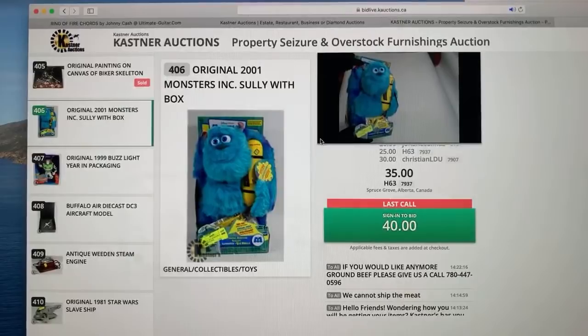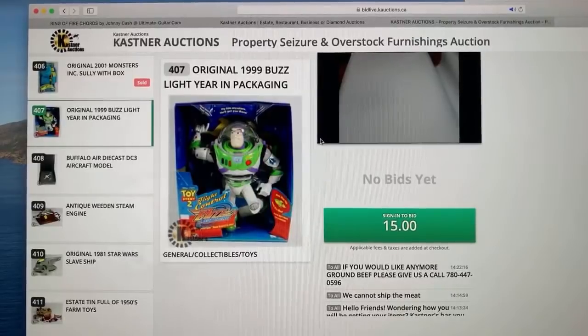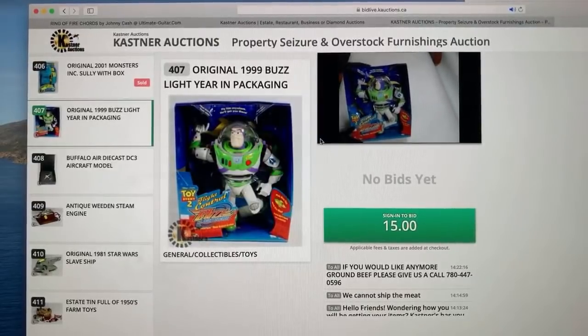And no, I'm not too tempted to keep stuff around too much. I only collect very certain things myself. Okay, Buzz is cool. Buzz was one of those toys that, if I was a kid, I would like a Buzz Lightyear.